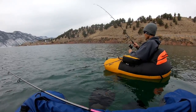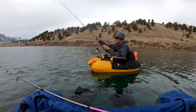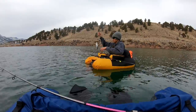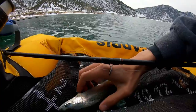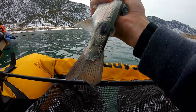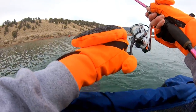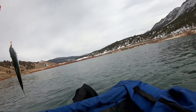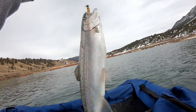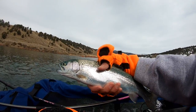Nice. Tyler's pulling one in. Super tiny, bro. Nice. Jeez. Oh, he got attacked by a pike before. Something got him, tried to get his tail. Look at that, guys. Got one. Nice. Look at that, guys. Ah, so nice. Pretty excited. This is super fun.